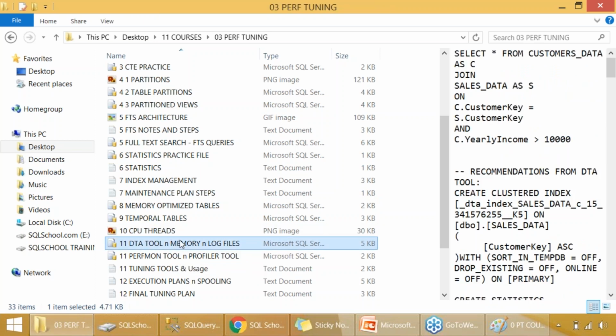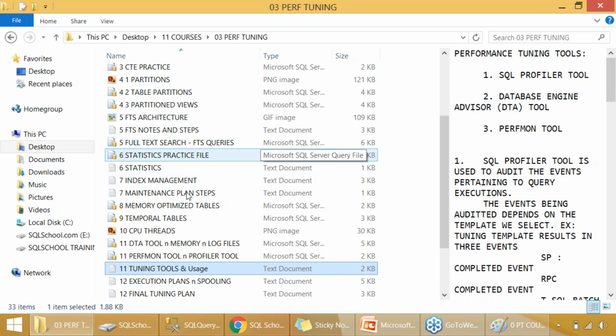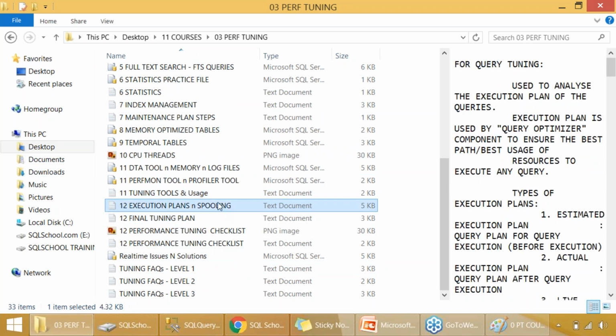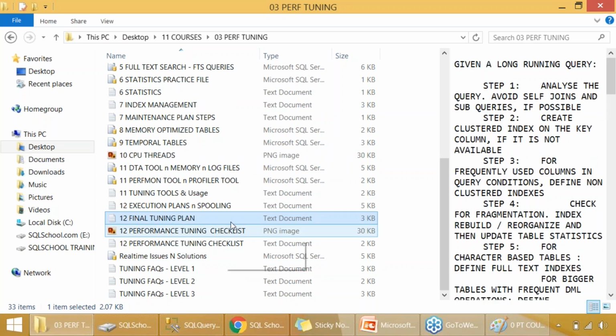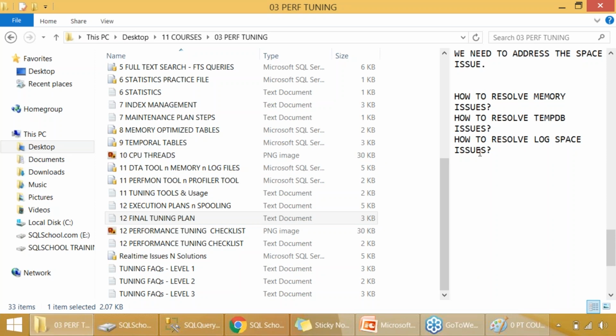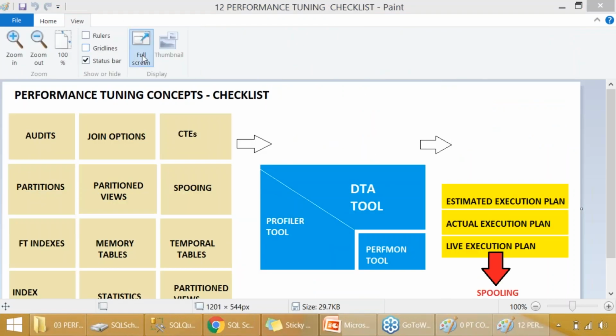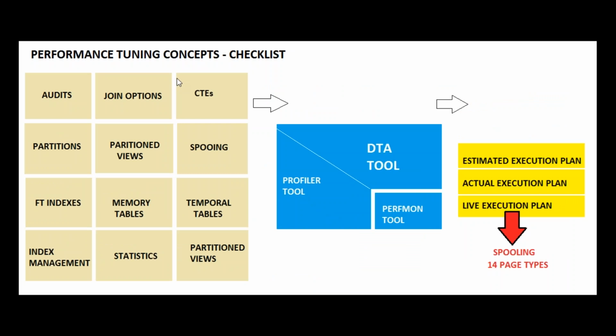The course includes DTA, database tuning advisor tools and memory logs, performance tuning operations, the tuning tools and uses, spooling operations, and the final tuning plan, the complete step-by-step tuning operations, when to use which one, and the recommendations and checklist activities. The checklist would be really helpful. Number one, for implementation in your ongoing project. Number two, for your job interviews or project interviews, a quick checklist.